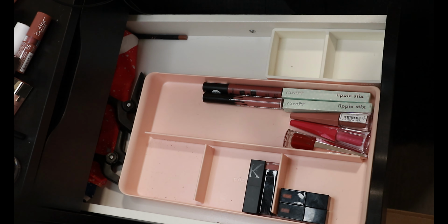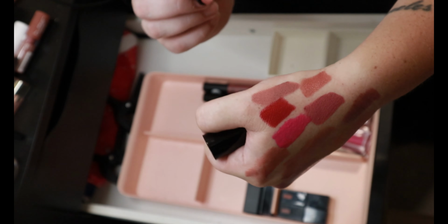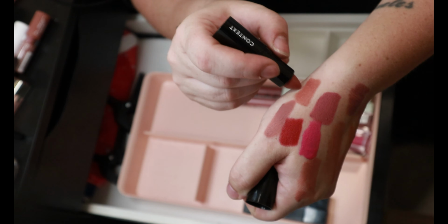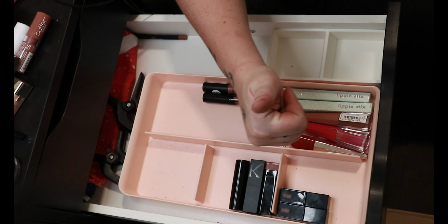What is this? Context. It's a really pretty shade as well. I need to clean my hand. It was that one. I don't know if Context Cosmetics, made in China. Yeah, it says their formulas are vegan, non-toxic, free of formaldehyde, formaldehyde resin, toluene, DBP, and camphor, and they are cruelty-free. Good stuff.